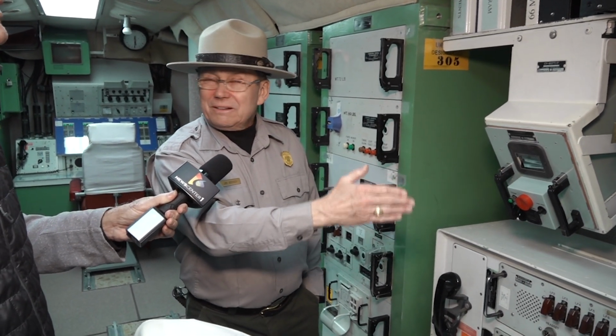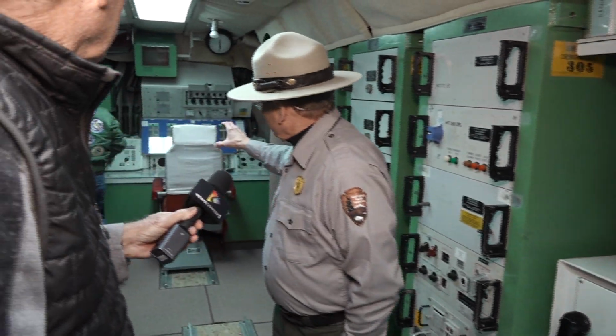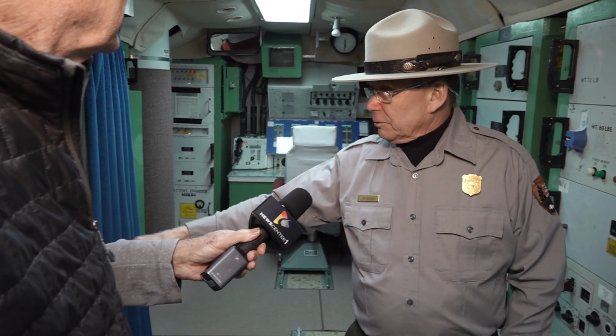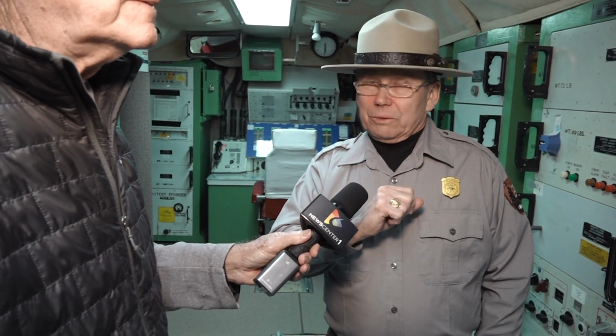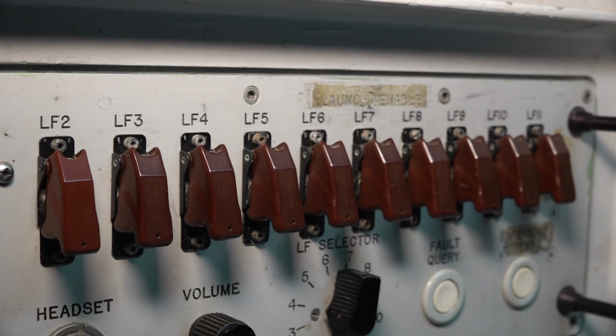Oh, really? Wow. This would be the deputy commander. The commander would sit up there if you were both awake. Now, if there was just one person awake, the other person would be in the rack there. But somebody always had to be awake. Yes, one person had to be awake, absolutely. The communications panels are the same, they're identical.